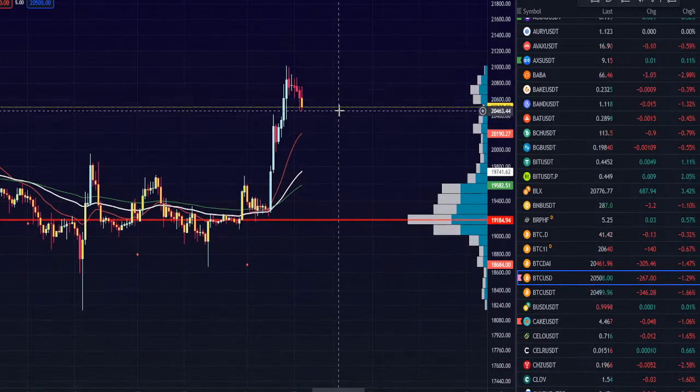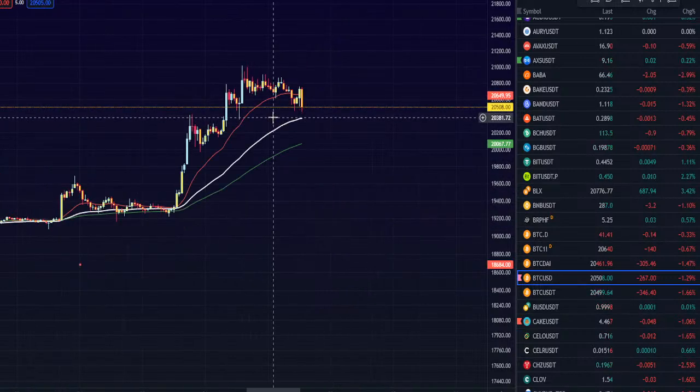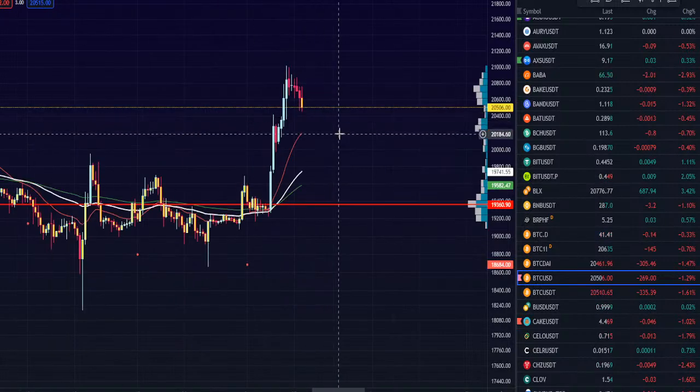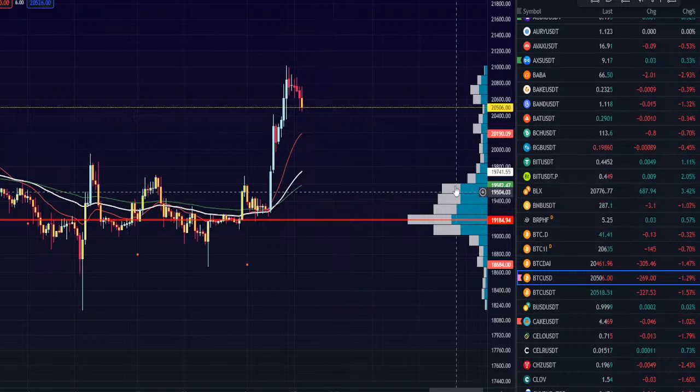If this area breaks in the 1 hour chart, around $20,000 for 100 in the 4 hour chart, let me see what the EMA 55 is here. Yeah, if this area breaks around $20,000, I will start looking for maybe 20K to be tested. Where is the EMA 21, sorry. And from there, of course, I am looking for a reaction. Okay, so let's see.